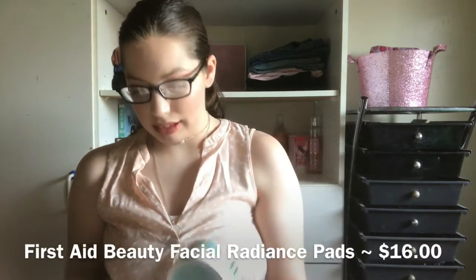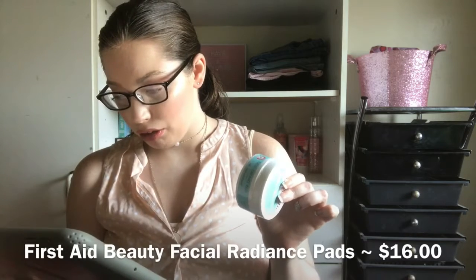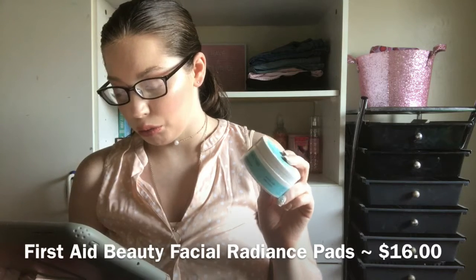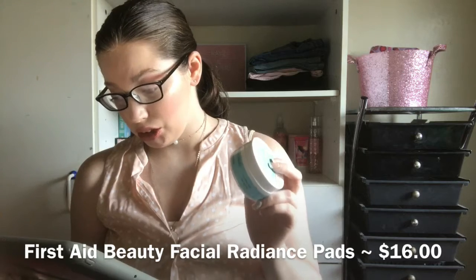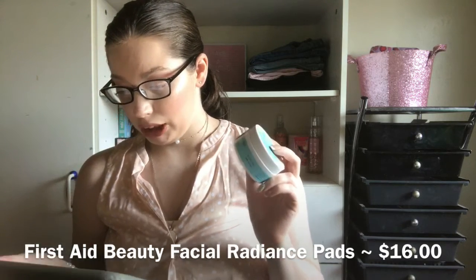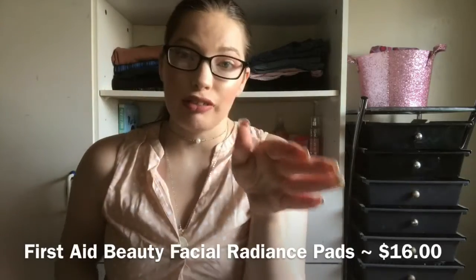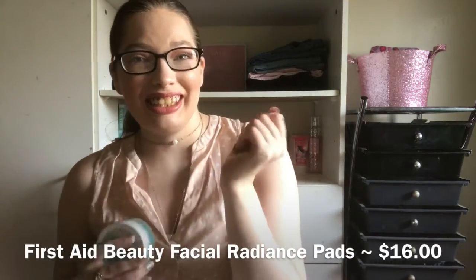But it says that it's a daily treatment pad that contains the right amount of lactic and glycolic acids to safely and effectively exfoliate, tone, and brighten all skin types. Regular use of these pads will smooth the skin's texture, providing the perfect canvas for flawless makeup application. I kind of like that. So I hope that works out because I would like to have nice, soft, smooth looking skin. I'm hoping to achieve that at some point in my life because I don't think I have soft, smooth looking skin.